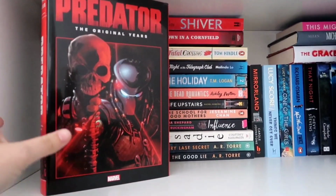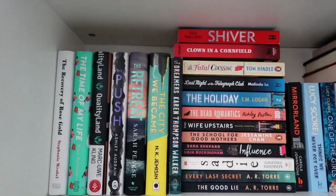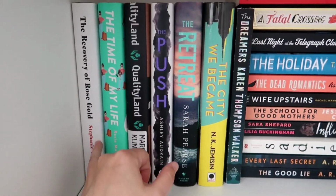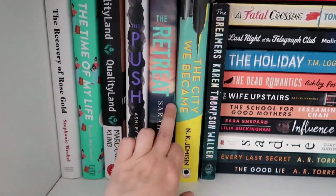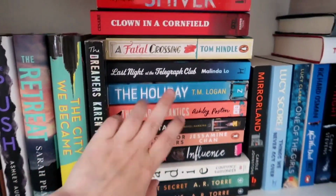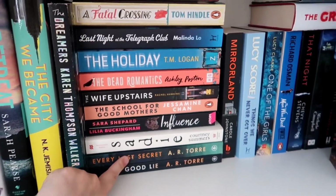We have the Predator Omnibus comics, which is Aaron's, but I have swiftly stolen for my shelves. And again, we have some other hardbacks that I haven't gotten round to reading yet. So The Discovery of Rose Gold, The Time of My Life, Quality Land, The Push, The Retreat, City We Became, and The Dreamers. Some paperbacks that I'm very interested in reading also, namely The Dead Romantics, Fatal Crossing, which was gifted to me by Rebecca, and a couple of ARCs.